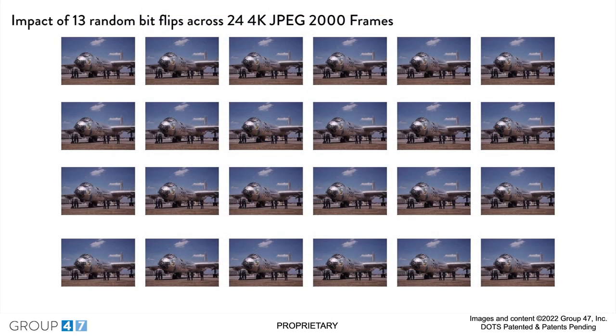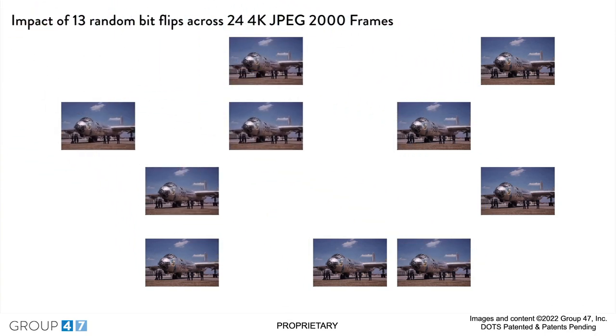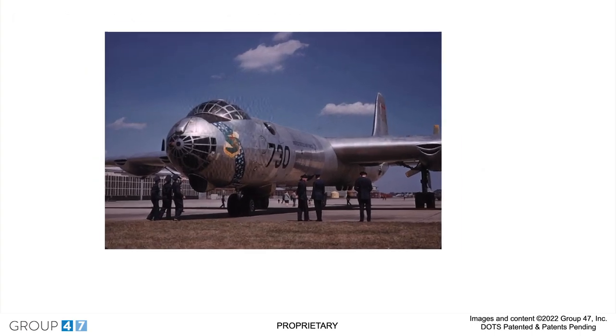Here we took a 24-frame motion picture sequence of this aircraft image. Using an algorithm, we randomly flipped 13 bits across the 24 frames. Not 13 bits in each frame, but only 13 out of all 24 frames. Of those 24 frames, not surprisingly, 14 of the frames were untouched and did not have a problem. However, 6 of the frames, we are no longer able to open them after experiencing the bit flips. And here's what the remaining 4 looked like.